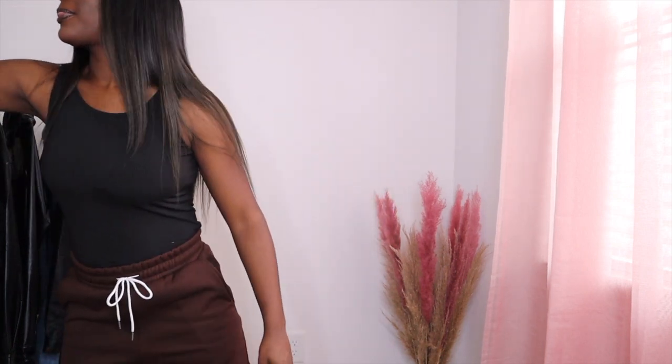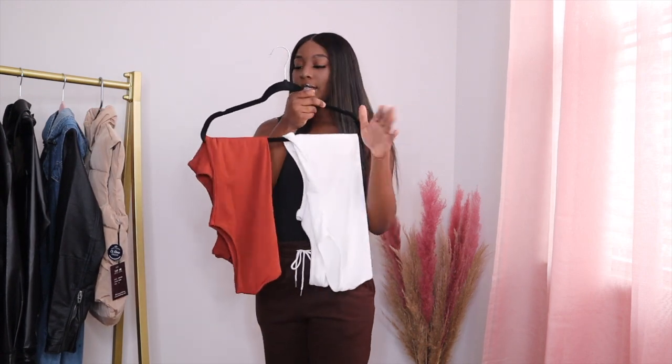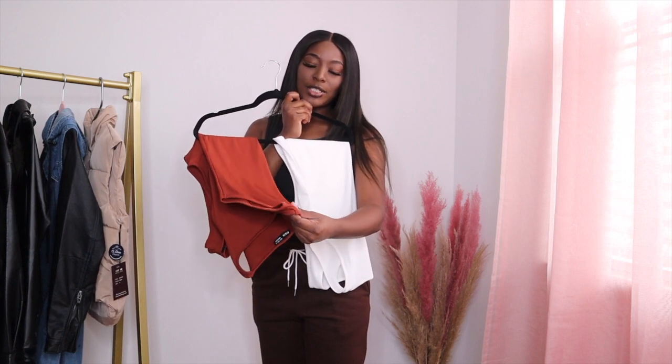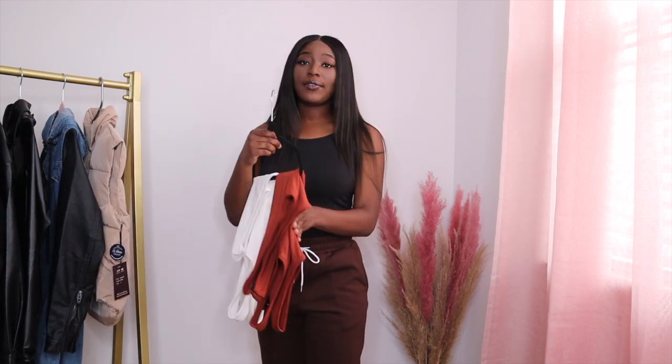And once again, it came in a pack with this white color and this, I guess I would call this a burnt orange color. Really nice colors. Definitely something you can layer with nice outfits too. Not just chill outfits. You can definitely layer these tops with some nice quality outfits.